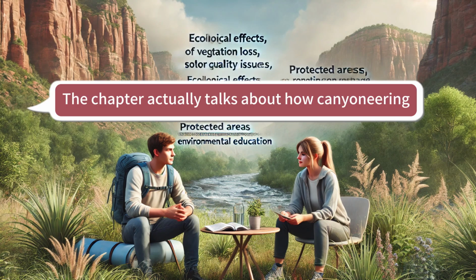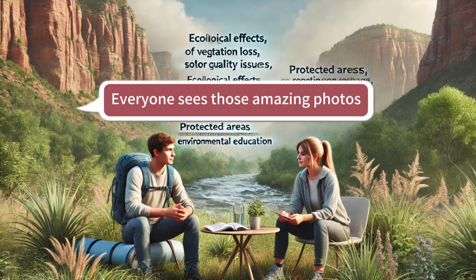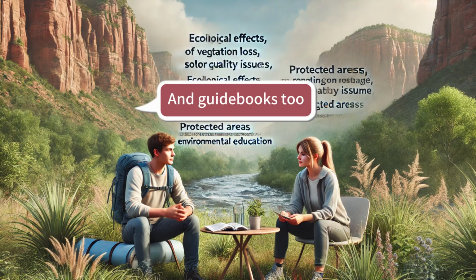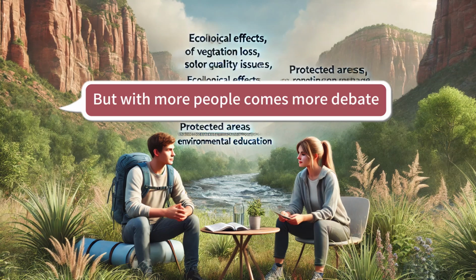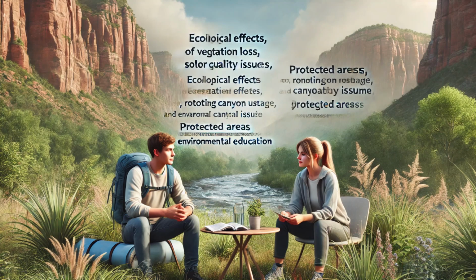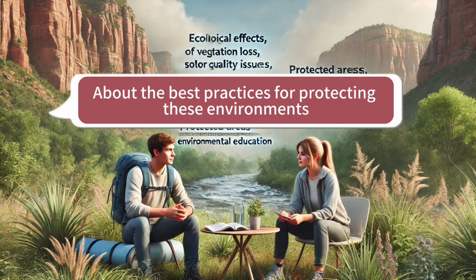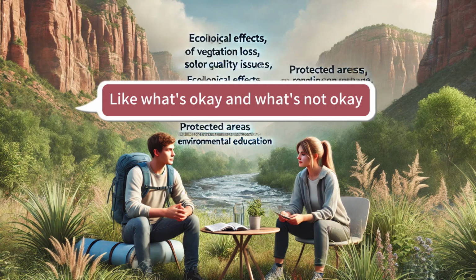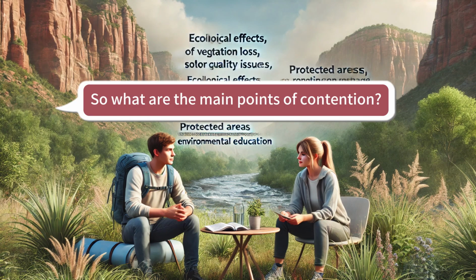Yeah, for sure. The chapter actually talks about how canyoneering has exploded in popularity recently. Social media, right? Everyone sees those amazing photos. Exactly. And guidebooks, too. More people can access these adventures. But with more people comes more debate. Debate about what? About the best practices for protecting these environments. Like what's okay and what's not okay. That makes sense. So what are the main points of contention?